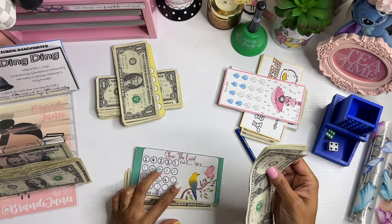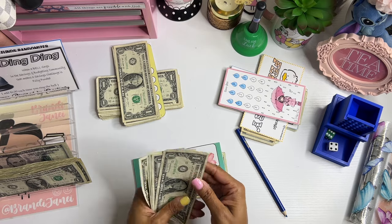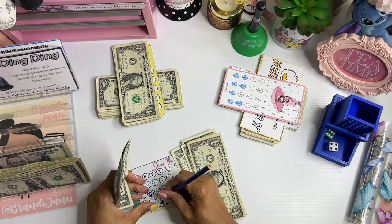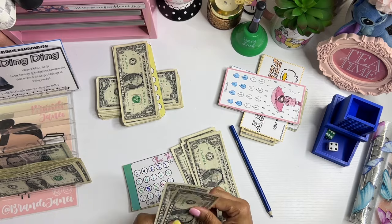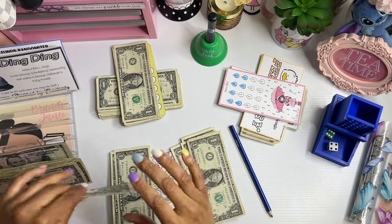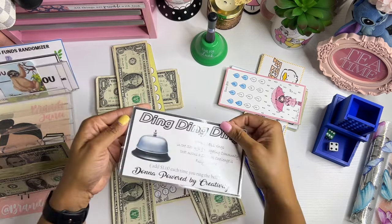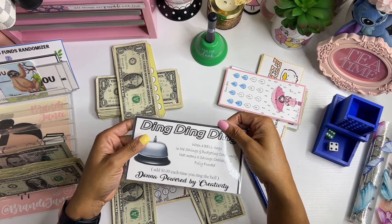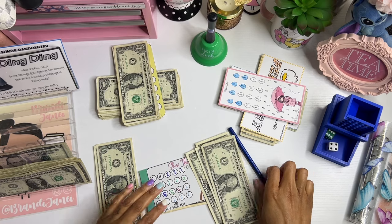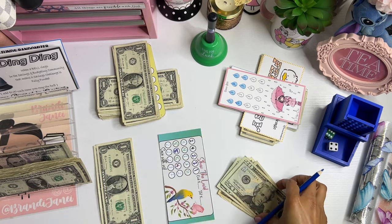And this is from Sita's Budgeting Journey and Fiona from Frugality is Life. Oh, I only needed $4. One, two, three, four. Yay! Two and two. All right, and so then I'm gonna take a dollar from here and put it in my Ding Ding Ding Challenge. And this is from Donna at Donna Powered by Creativity. So in the budgeting community, every time you hear a bell ring, that means that someone finished a challenge.